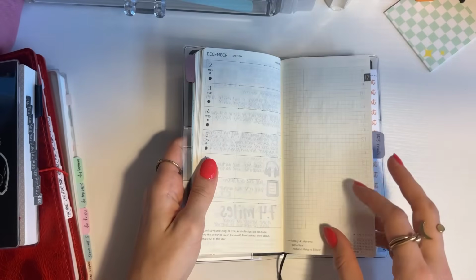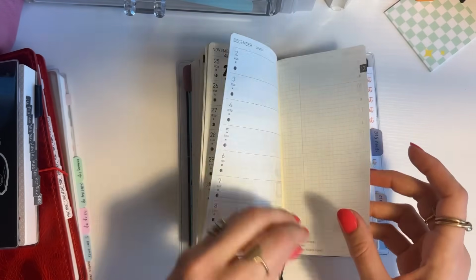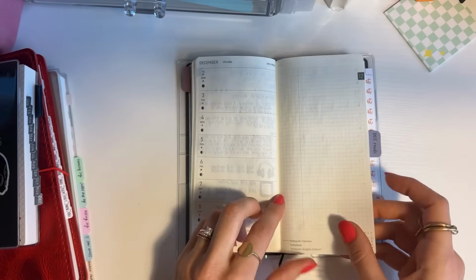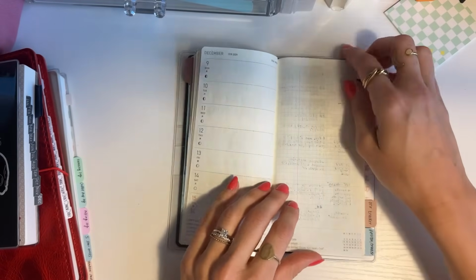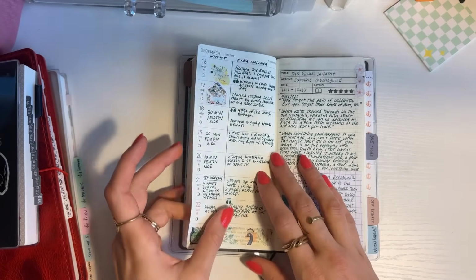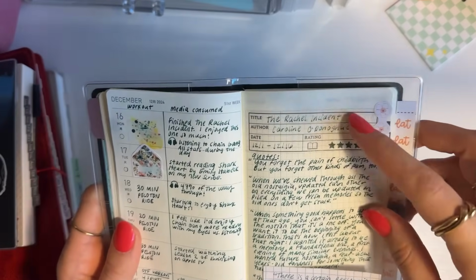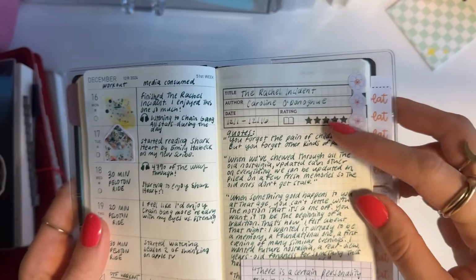I'm using a 2024. I didn't want to be working in two Hobonichi weeks at the same time. But again, I decided I kind of wanted to switch my format. So I tried it again here in December. Now this was a fountain pen, so it didn't write as well, but it's still fine.